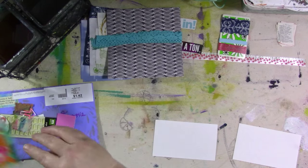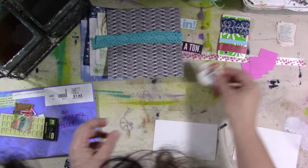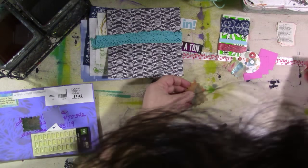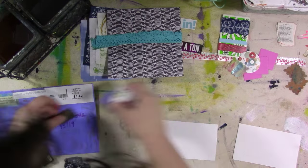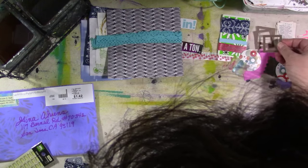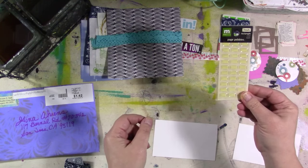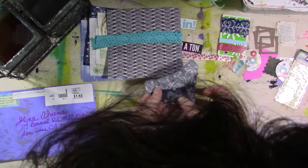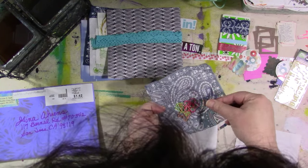A nice note, which I'll read off camera. Some punched images, punched shapes, and die cut shapes. Ooh, some cute little arrows. Look at this. Fun stuff. A little frame. Oh, there's a couple of them. And there's some page pebbles by Making Memories. And then something here wrapped in a little piece of a napkin. Ooh, paper clips. Yum. Fun paper clips.